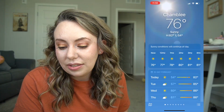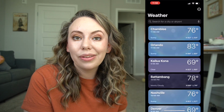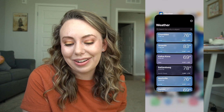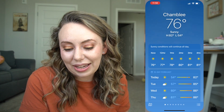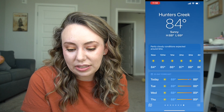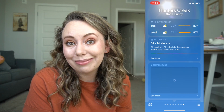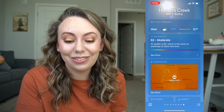I have the weather. So that's from Atlanta. I have a bunch of cities that we've been to that we needed to check the weather for. And I usually check it for the day. Let's see, Orlando today. Usually I check Hunters Creek or Kissimmee because that's where Disney is. So it's a nice, beautiful day, 84 and sunny. You can't really get much better than that in Florida.